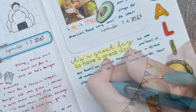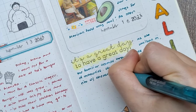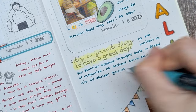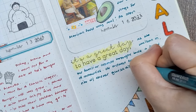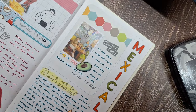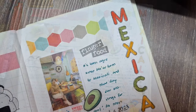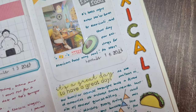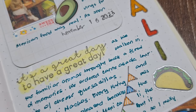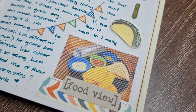It's not just about the meal itself, but the shared experience, the sense of belonging, and the memories that linger long after the plates are cleared. I hope this journal entry has given you a glimpse into not just the tasty Mexican feast, but the deeper meaning behind it all. The nostalgia, the family bonds, and the timeless memories that a place can hold.